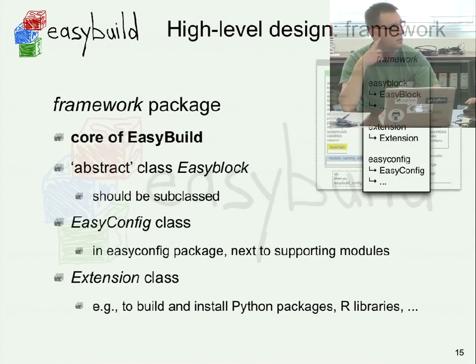If you look into these a little bit deeper, the framework again is the core of EasyBuild. It hosts the abstract class EasyBlock. So this doesn't implement any build procedure, but it gives you all the functions you need to implement to make it really work for some software package. And the easyconfig class, or actually now it's already a package, is for the parsing of easy config files. And then the extension class, which is kind of on the side to an easy block, is something to build and install Python packages together with a Python installation, or R libraries, Perl modules. These are like libraries that are added onto an existing software installation. So you have this for Python, R, Perl, probably others like MATLAB and Octave as well. These are just extensions to a particular software installation.